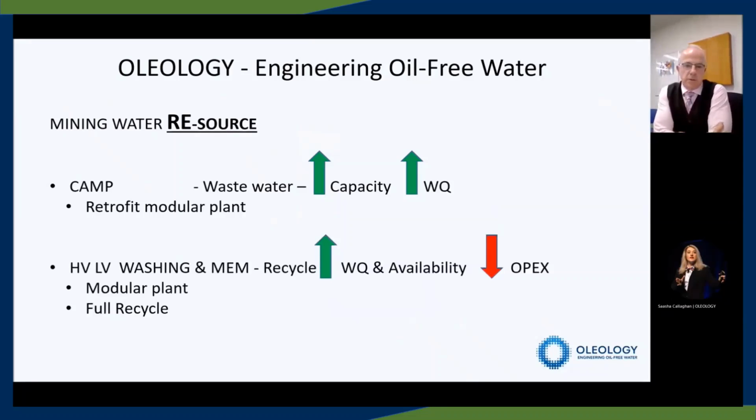Just to concentrate on two of those resource opportunities: the camp, the retrofit of a modular plant for increased nutrient removal and water quality, including PFAS removal, are also available as part of the filtering systems that we offer. Heavy and light vehicle washing with the fully modular plants capable of full recycling of water, reducing the OPEX as compared to reverse osmosis, plus reduces the water waste streams associated with reverse osmosis permeate, further improving the environmental footprint and also lowering the energy, carbon footprint, and associated operating costs with that.